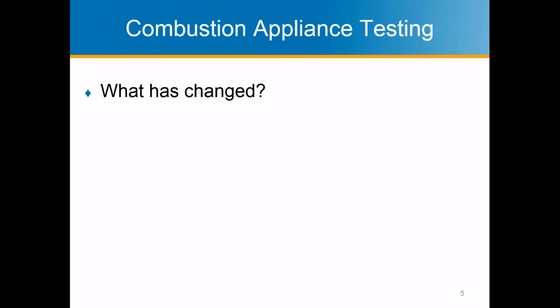There are also items that appear to be changes, so I listed them here, but are not material changes. First, the update also added a number of definitions to help clarify items like carbon monoxide air-free versus CO as measured, accessible versus inaccessible, and so on. Now, these were just clarifications and no real changes. Second, we see the reappearance of the term draft test. In the more general industry, they tend to call our spillage test a draft test. In order to keep in alignment with the rest of the industry, you will see the term draft test, but for all intents and purposes, this simply refers to the spillage test with which we're all familiar.